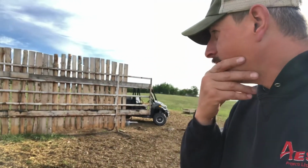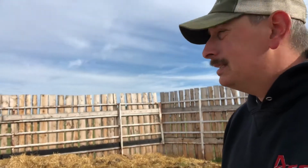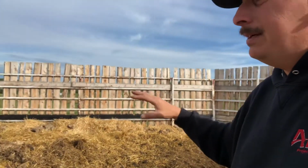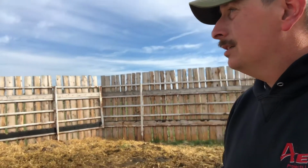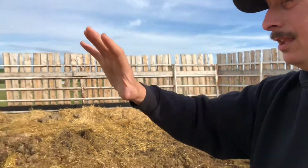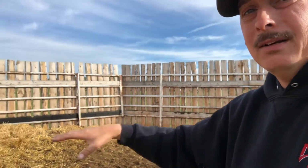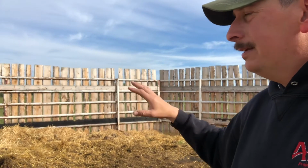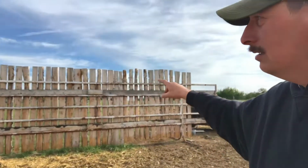So I'll get these boards reattached for now, and then what I'm going to have to do is get over here with the tractor and just move all these panels. Probably want to move it anyways, so I might as well move them all and reconfigure them so that the wooden panel side is on the inside. That way, as the bedding ground builds up and is pushing outward, the fence boards are going to be backed up by that big steel cattle panel.